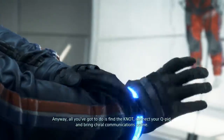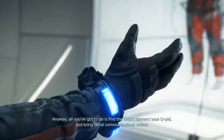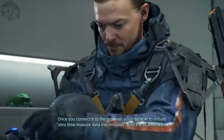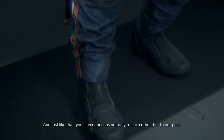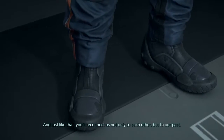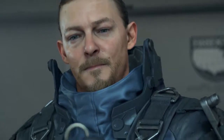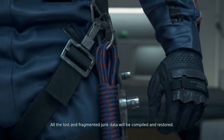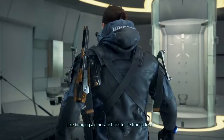Anyway, all you've got to do is find the knot, connect your Cupid, and bring Cairo communications online. Once you connect it to the terminal, you'll be able to initiate zero-time massive data transmission with the UCA network. And just like that, you'll reconnect us not only to each other, but to our past. All the lost and fragmented junk data will be compiled and restored, like bringing a dinosaur back to life from a fossil.